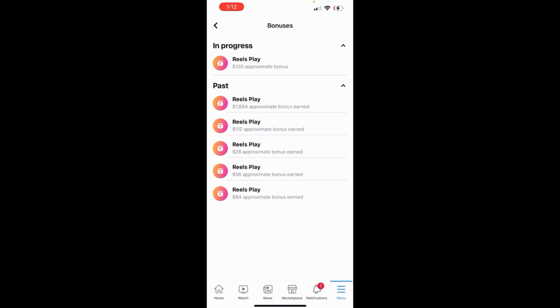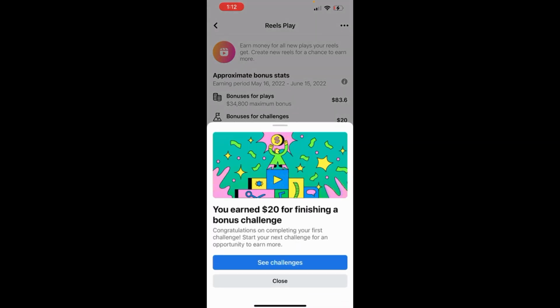So you can certainly make some income with this, but I just kind of want to show you where you go to make sure that you have everything set up. A couple things you can do. One, if you hit the Reels play in progress, the very one at the top, it shows you, oh, look at that. I earned $20 for finishing a bonus challenge. There are more challenges. I'll show you that in a minute, but that's something they just released, a bonus challenge amounts, which is kind of cool.